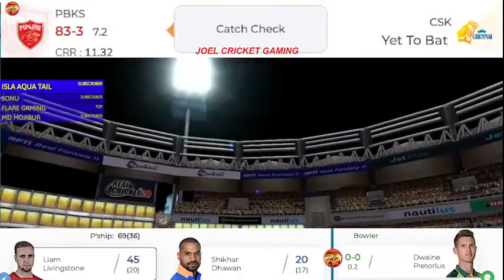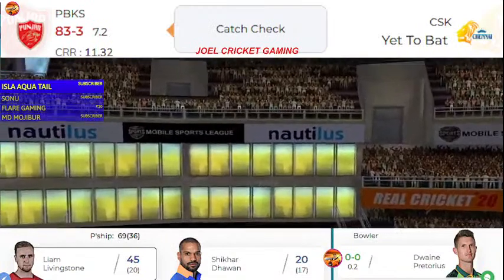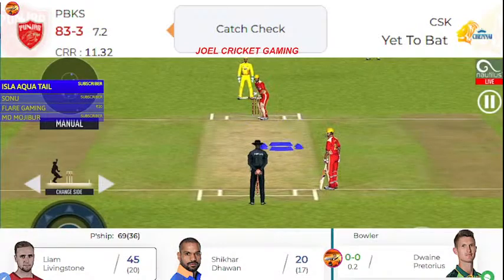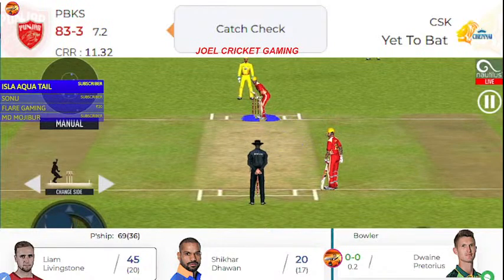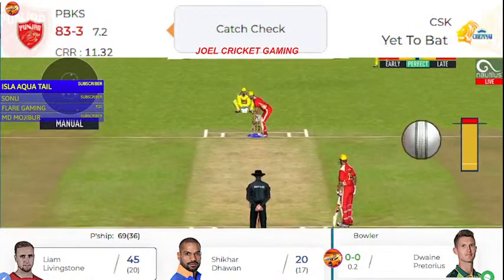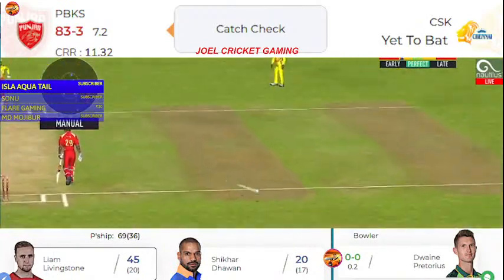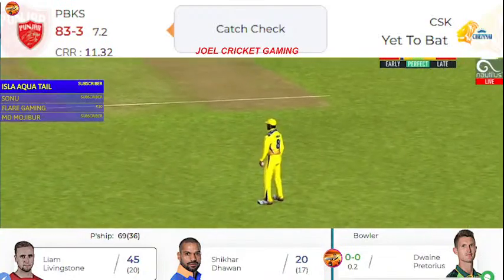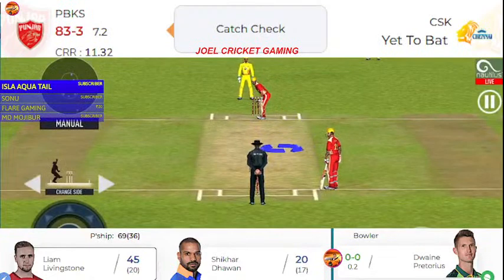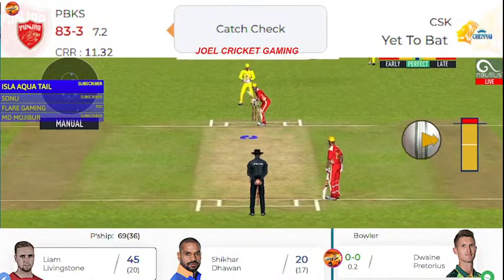Some clean hitting came from the middle of the bat. He looks in good batting form here. Right. Wanted to push into the gap, but the fielder cuts it off. Bowler bowling from his preferred end.